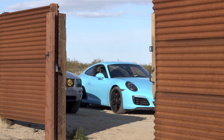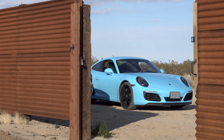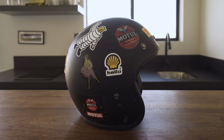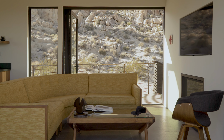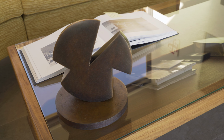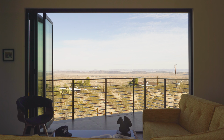Cars and motorcycles are obviously a very big part of my life. I have the helmet there because we ride out here, but we also ride in the Distinguished Gentleman's Ride, and that's what I rode that helmet for. The sculpture that was on the table, it's a gentleman that makes these giant steel sculptures that were tabletop, basically, of the designs that he did. He sold out. I talked him into making one more. It's one of my favorite pieces.